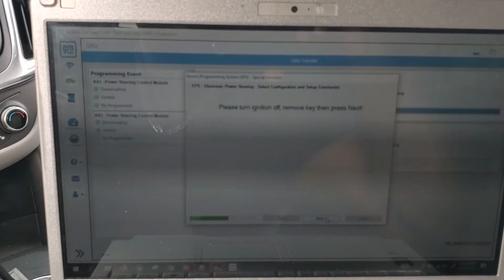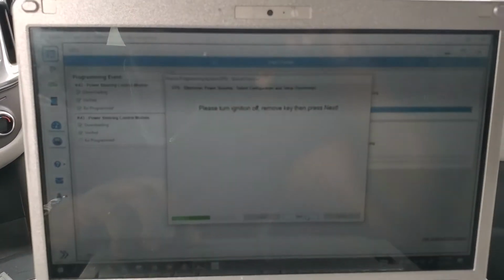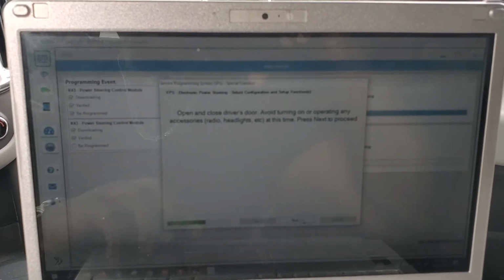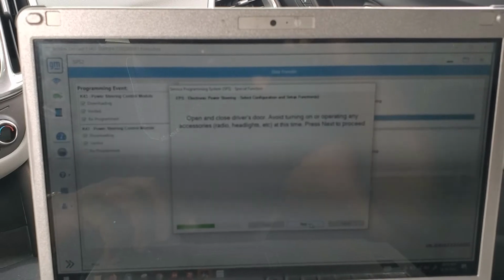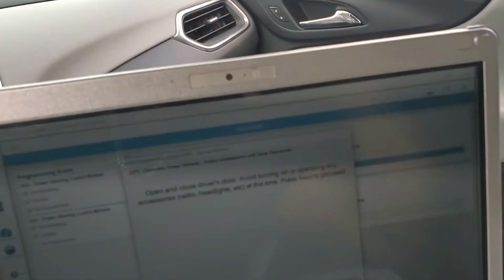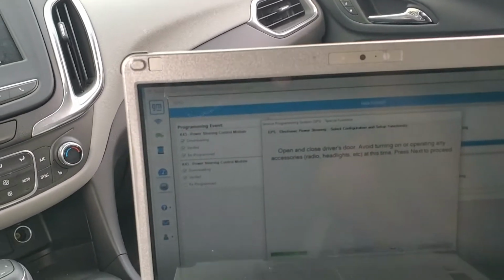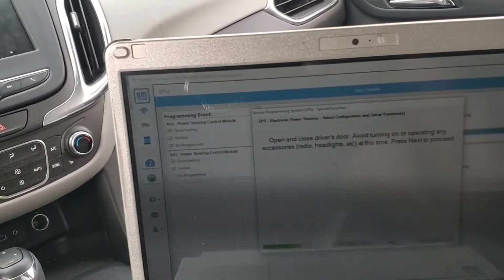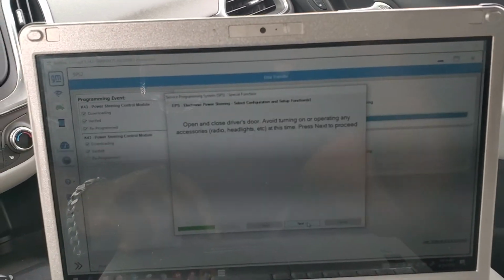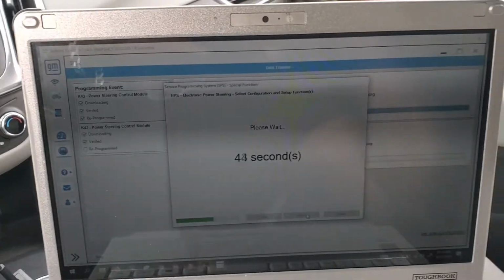Turn ignition off, remove key, then press next. Key off. Keyless, so there's no key. Open and close driver's door. Okay. I already had the door open. Open and close it again. Next, wait 45 seconds.